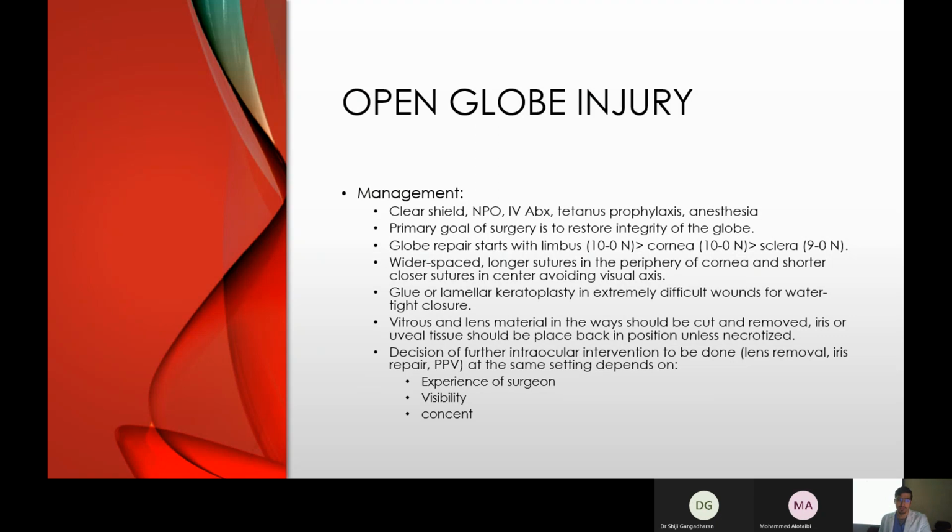Okay, so if I'm an anterior segment surgeon doing an open globe and the patient needs PPV, of course I will not do it. If I was expecting to remove the lens because it's open, I will remove as much as I can. But if the visibility is poor and there is no way I can proceed without causing more harm, it is better to stop now and do it later at a better time rather than cause more harm.